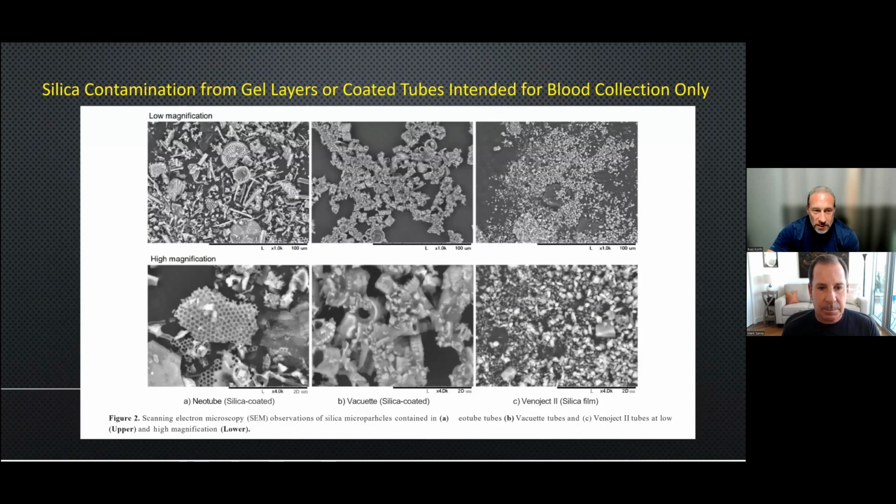And what are these pyrogens and silica? Well, you can see under magnification what these look like. And here are different Vacuette tubes, Venoject tubes, and Neo tubes, another very common tube that people use, and you can see what these are. So obviously, if you're injecting into an arthritic knee or a chronic tendonitis, you're not going to be helping the situation. As I said, I was guilty. I did it myself. The tubes we use in our kits are pyrogen free. You're not going to have this and you'll never have a reaction. People aren't going to have any discomfort afterwards, and you are going to get that anabolic effect.